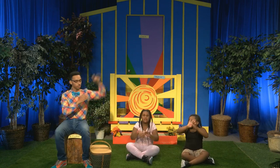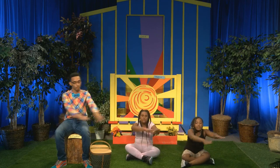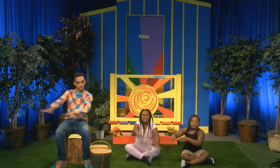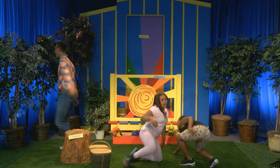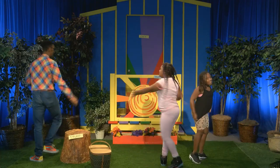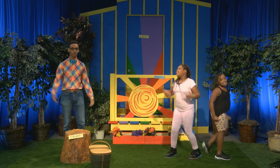Well, the bird on the branch, and the branch on the tree, and the tree in the hole, and the hole in the ground, and the green grass grows all around, all around, and the green grass grows all around.